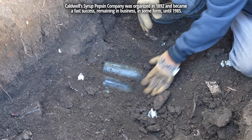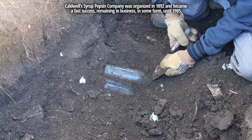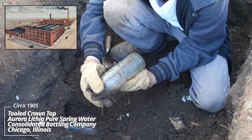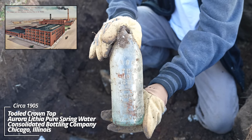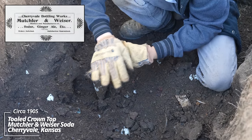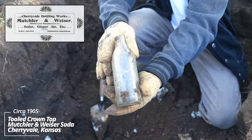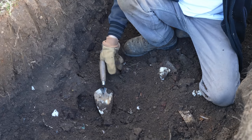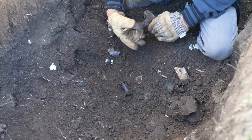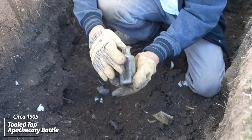Looks like maybe a couple soda bottles on the way out here. This one has a ton of writing. Aurora Lithia Pure Spring Water, Chicago Consolidated Bottling Company. Wow. This one. Oh, too bad. Mutchler and Weiser, Cherryvale, Kansas. That would have been a tooled crown top. Kind of a broken goblet. No embossing, square tooled top piece.